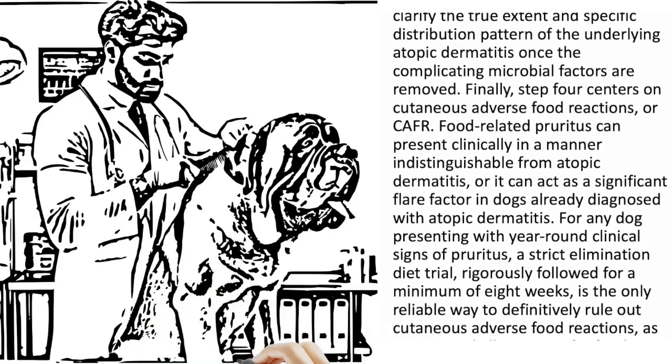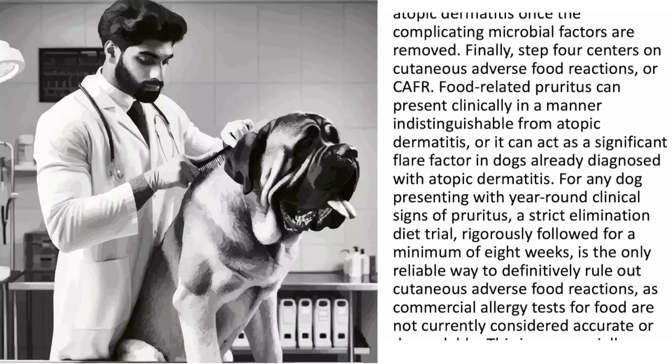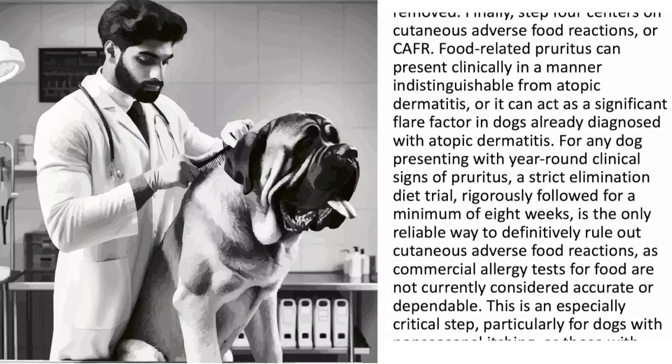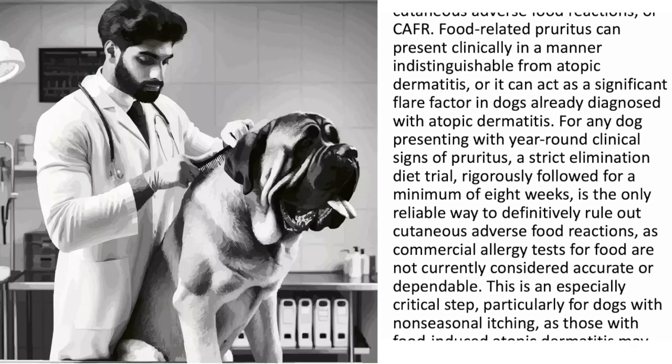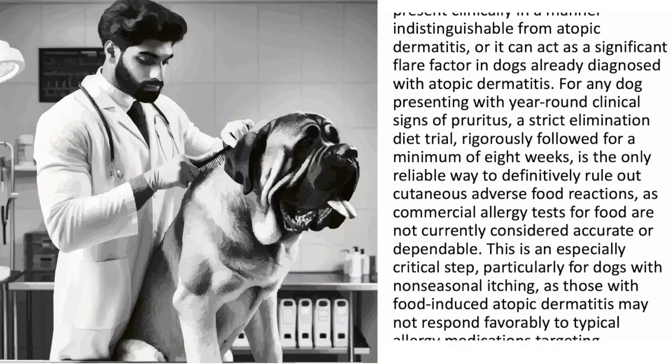Finally, step 4 centers on cutaneous adverse food reactions, or CAFR. Food-related pruritus can present clinically in a manner indistinguishable from atopic dermatitis, or it can act as a significant flare factor in dogs already diagnosed with atopic dermatitis.